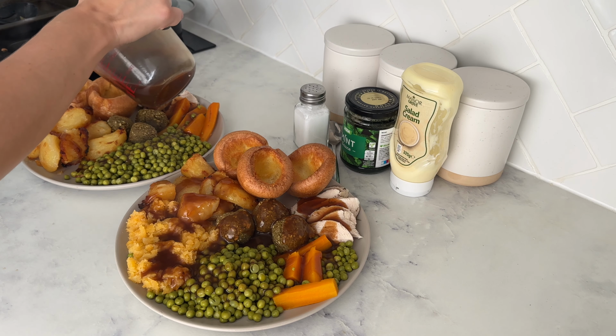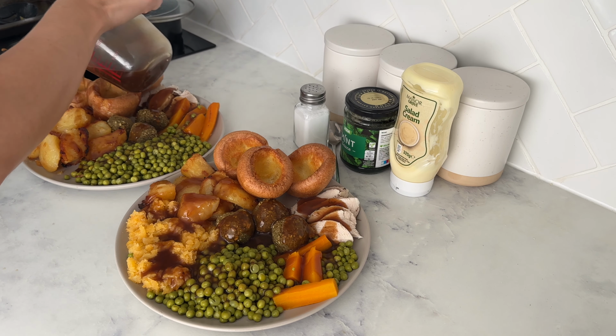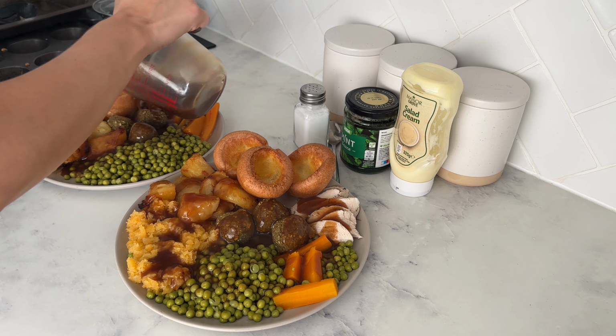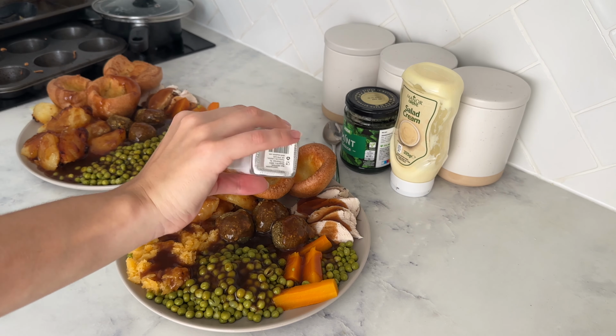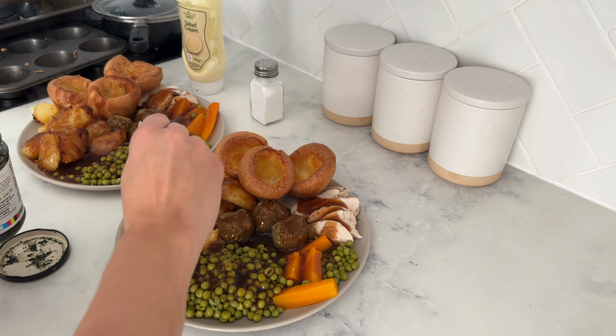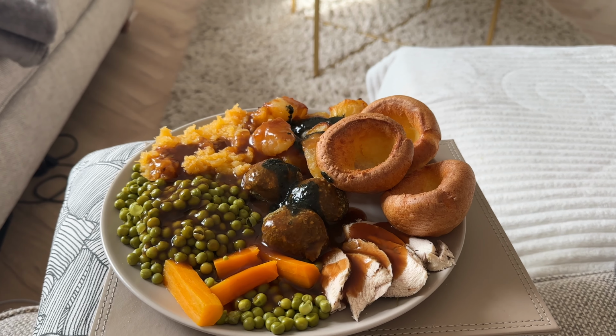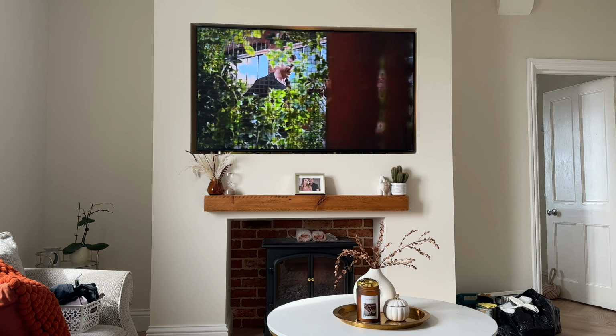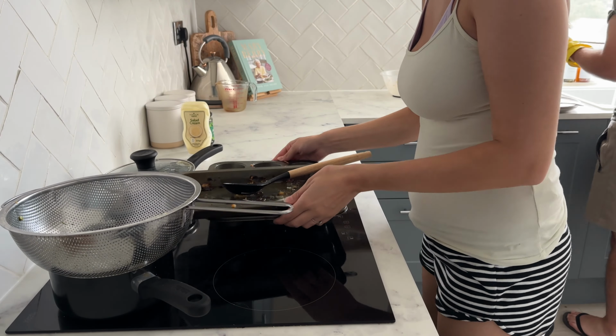But the Yorkshires in this don't look very good. They are actually homemade ones, but I don't think I put enough of the batter in it to rise. But the Yorkshires did taste good, and that's the only thing that matters. That is the only thing with a roast.